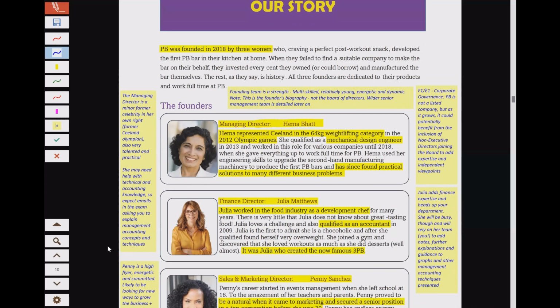But it looks like Hema, the MD, is actually a mini celebrity herself. She was in the Olympic Games. Okay, she used her engineering skills to create machinery. So she's committed, dynamic, a mini celebrity, absolutely enthusiastic, but she's not a finance person. So she might need you to explain, what's this linear programming graph showing me? Or why can't we capitalize these expenses? Or which of these costs are relevant? So she isn't an accountant, but she could email you in the exam asking you accountancy type questions.